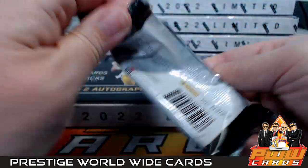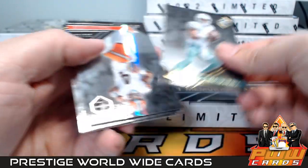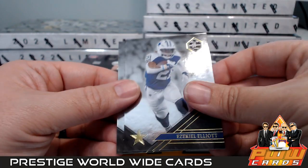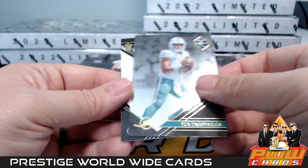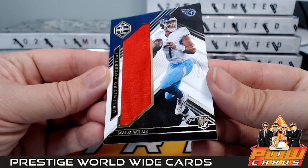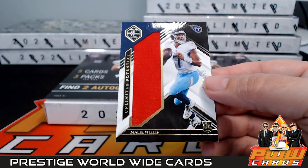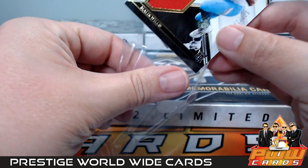Packet number 3. Deshaun Watson, 101 out of 125. Ezekiel Elliott, Darnell Mooney. Base. Tua. And then how about this? For the Tennessee Titans, numbered to 125. It is Malik Willis. Big old jumbo patch there. Tennessee is Kurt. Kurt, congratulations. That is coming to you.